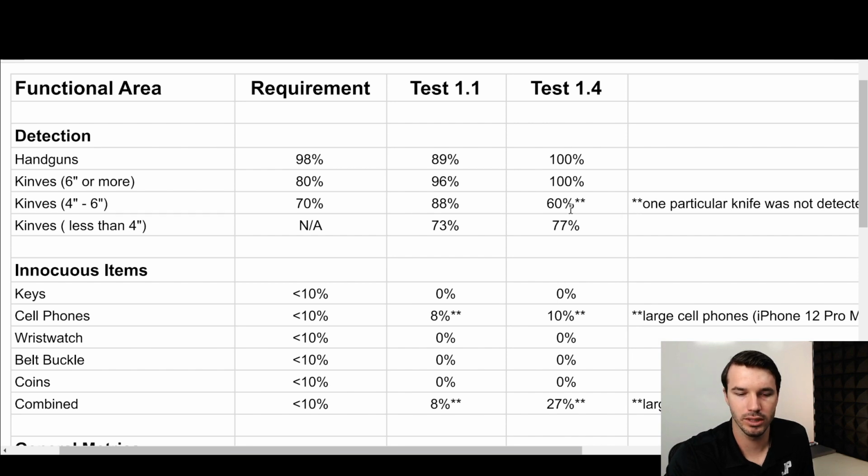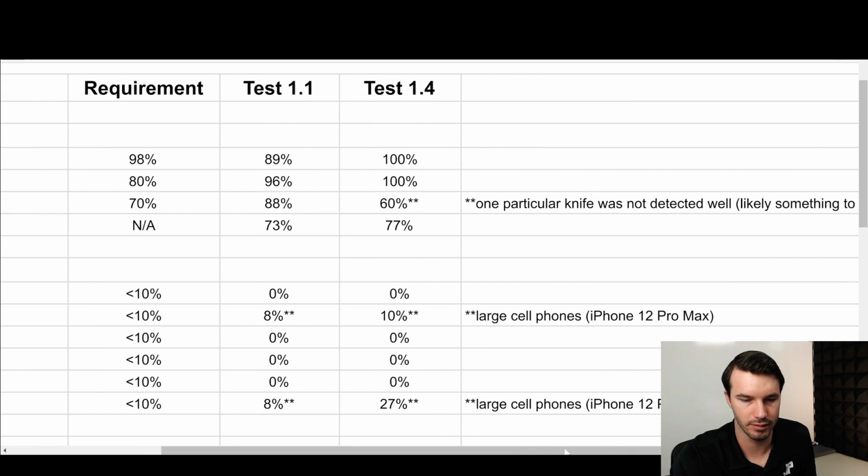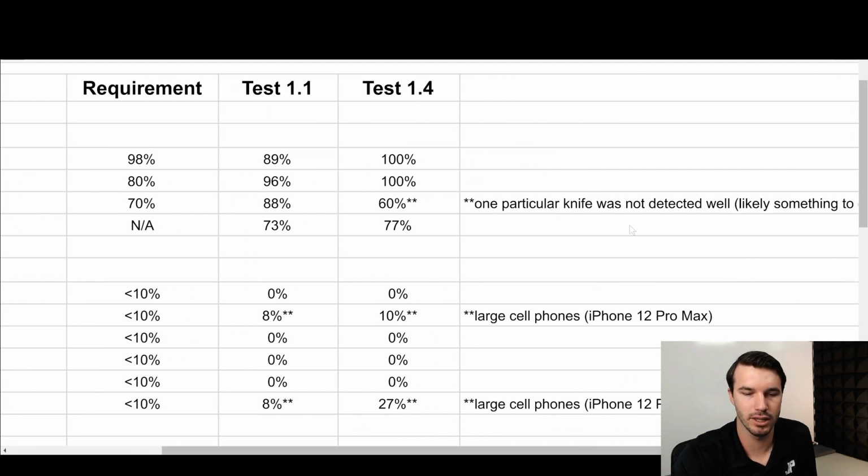This one, though, we did get a little bit of an issue on the test of the 1.4 version, right? There was a note in a couple of the commentators' feedback that said there was one knife in particular that was not detected well. And in this particular test, there were only 2 total knives used, as opposed to multiple knives, from what it looks like in the first test.